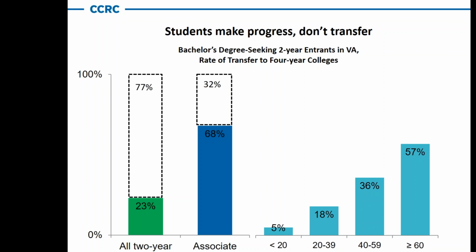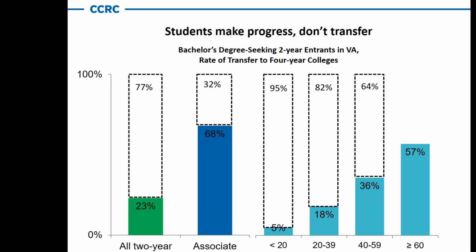But even among those who got an associate degree, 68% transferred to a four-year institution, but almost a third did not transfer. So they got an associate degree, and they proved, at least to me, that if you can get an associate degree from a community college, I guarantee these students can get a bachelor's from any institution in Virginia or Michigan. These students are ready, but many of them aren't transferring, which is problematic for the reasons we said at the start. They need it.